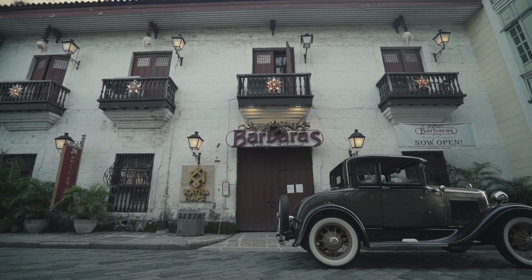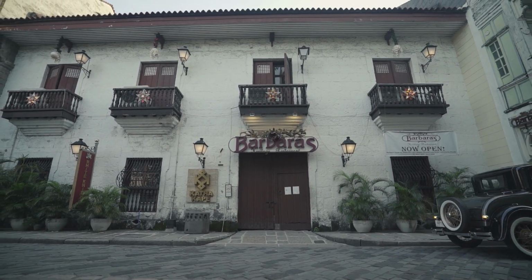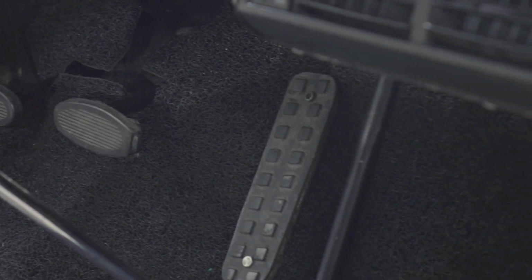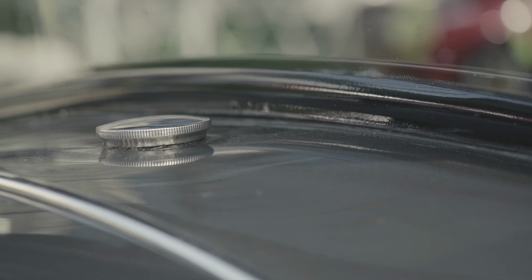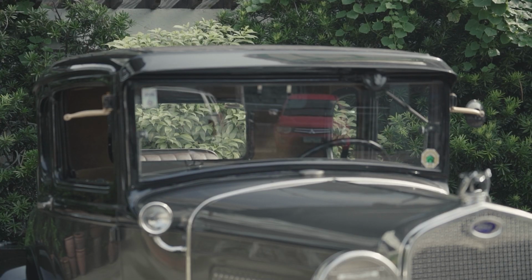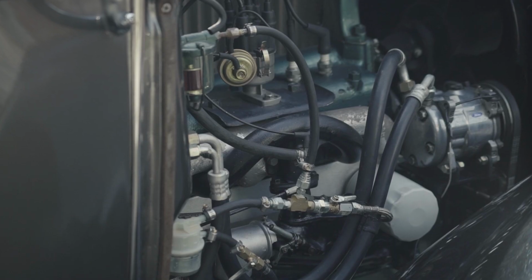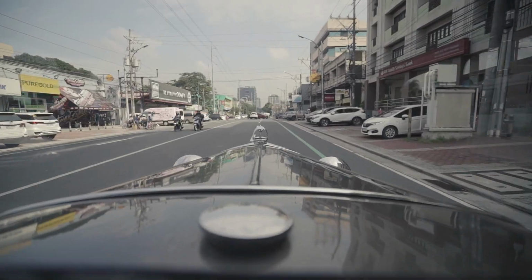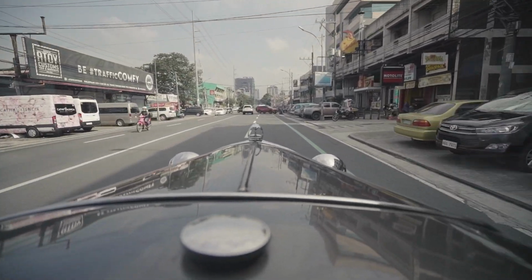The Model A was the first Ford to use the standard set of drive controls with conventional clutch, brake, and throttle pedals, and gear shift. Its fuel tank was situated in the cowl, between the engine compartment's firewall and the dash panel. It had a visual fuel gauge, and the fuel flowed to the carburetor by gravity. It was the first car to have safety glass in the windshield.